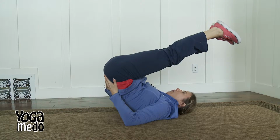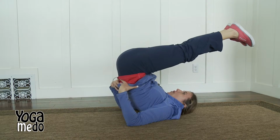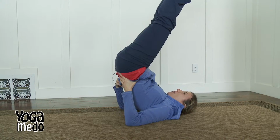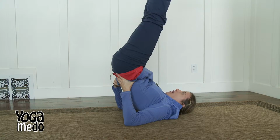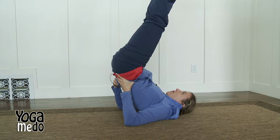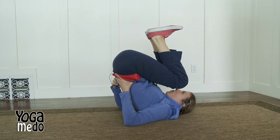Now even if you just get to right here, this is a good stretch. But if you wanna take it a little bit further, bring your hands higher up on your back. Then start to straighten your legs. Big deep breaths, inhale. Last one. Good, now even if you want to keep your knees bent, that's okay. Just keep it right here.